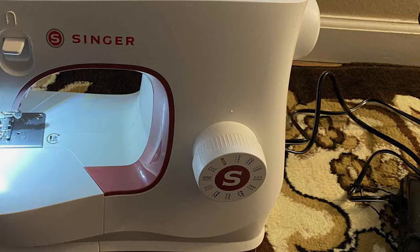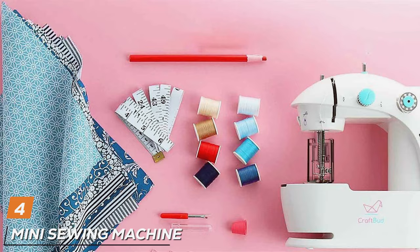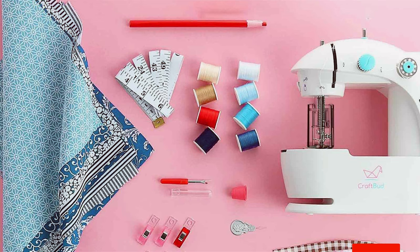Number 4. Mini Sewing Machine for Beginners 122-Piece Kit. The Mini Sewing Machine for Beginners is more than just an entry-level device. It's a comprehensive sewing kit tailored for those embarking on their sewing journey. The design is compact and user-friendly, ensuring it fits perfectly in small spaces or for easy storage.